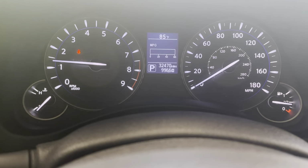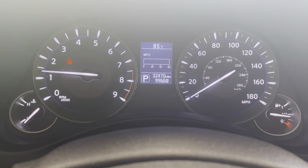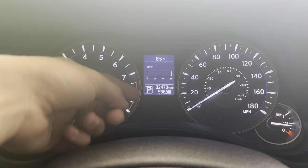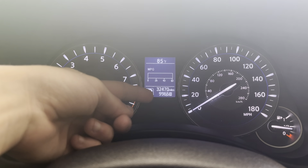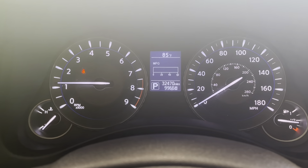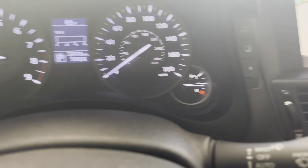Turn that off for now. So it has 32,470 miles. I bought it with almost exactly 1,000 miles less on that. The trip is exactly what I've driven it since I drove it off the dealership. Of course, I have a half tank of gas.